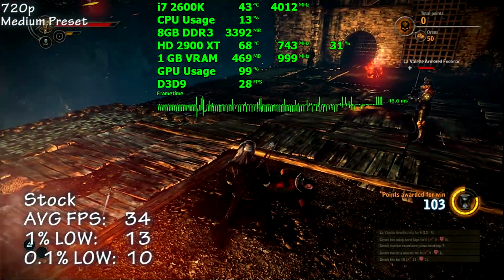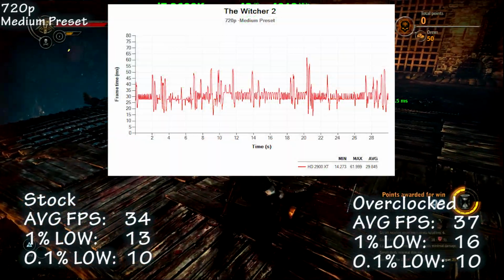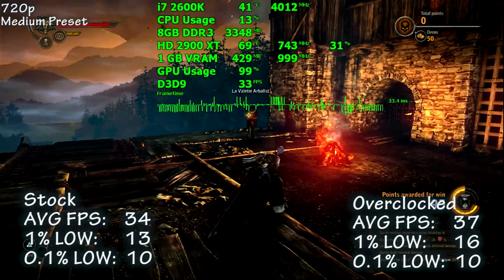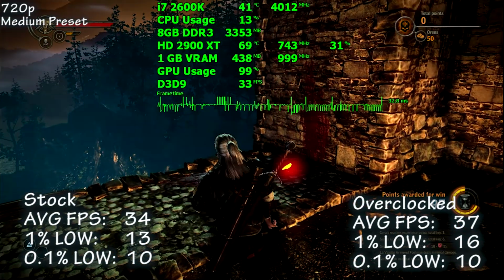Overclock, that number rose 8% to 37. We experienced a fair amount of inconsistent frame times, as shown in our graph. The good news is locking the frame rate to 30 in Afterburner gave us some very consistent frame times, making the game a lot more enjoyable.